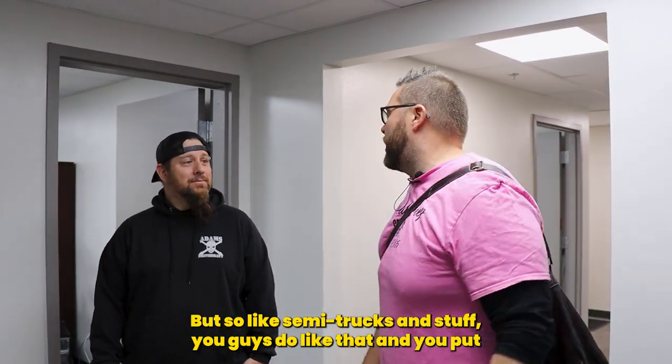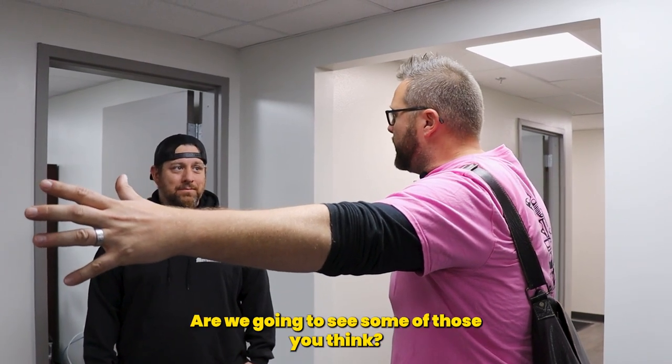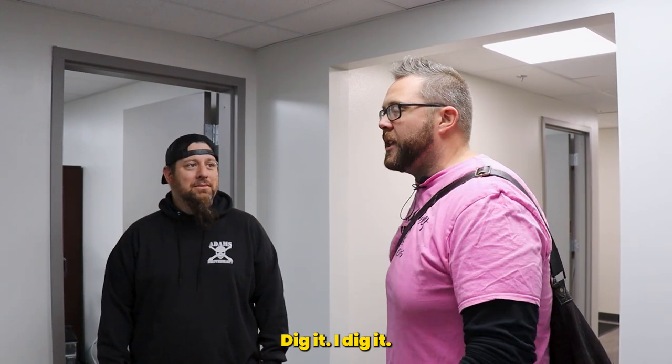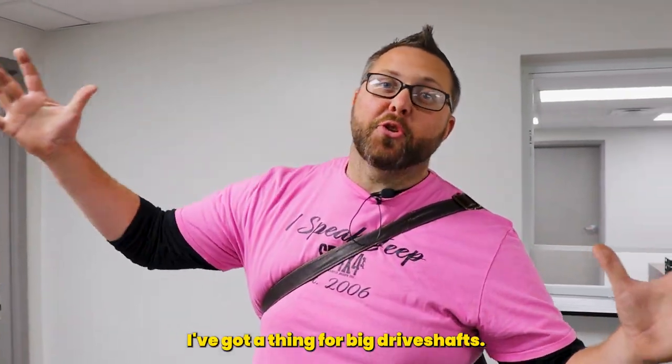But semi trucks and stuff, you guys do that? Yeah, we put some big honking ones. Are we going to see some of those, you think? Most likely. I dig it. Big drive shafts. I got a thing for big drive shafts.